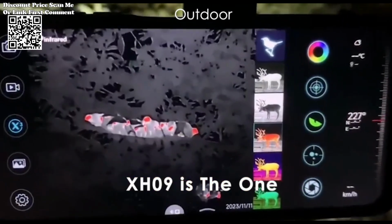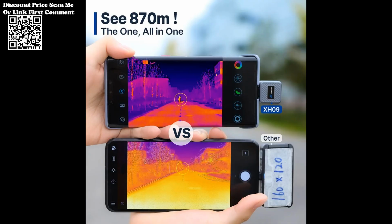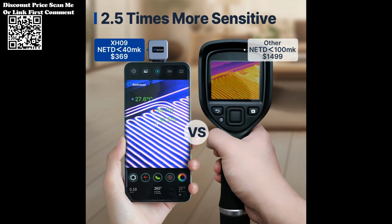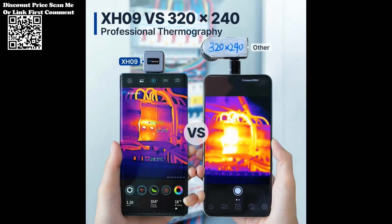In emergency situations, every second counts. The monocular aids rescue teams in locating individuals in challenging environments, ensuring a swift and targeted response to emergencies. Scaling new heights comes with its challenges, especially in diverse terrains. The Xinfrared X2 assists mountaineers by providing a clear view of the surroundings, helping them navigate safely through varying conditions.